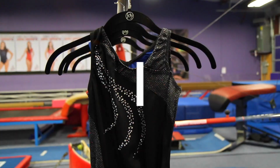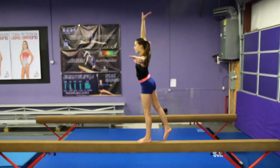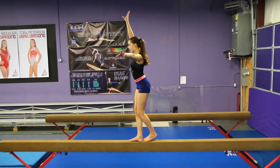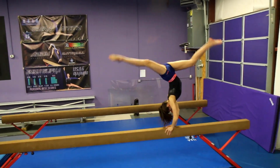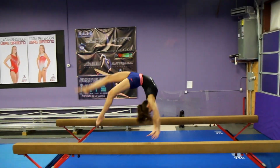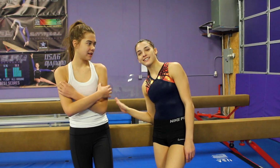So Megan is in her unlucky leotard again and seeing what skills she can do on beam. Megan is changed into her lucky leotard and we're gonna see if she does better on beam. I'm gonna just act like I'm gonna do better, because even if it's the placebo effect, if I do better, then that's what I need.